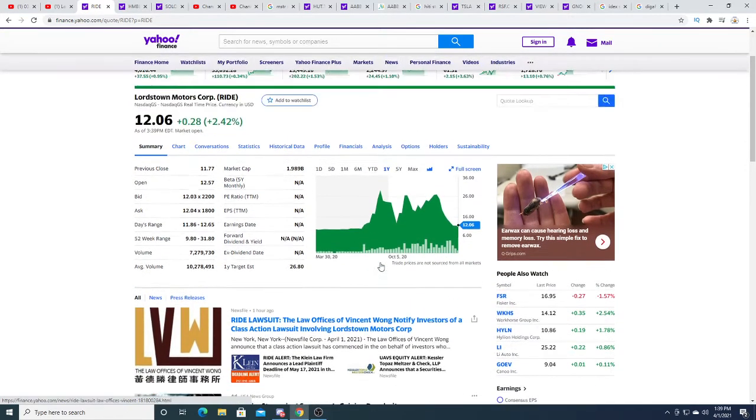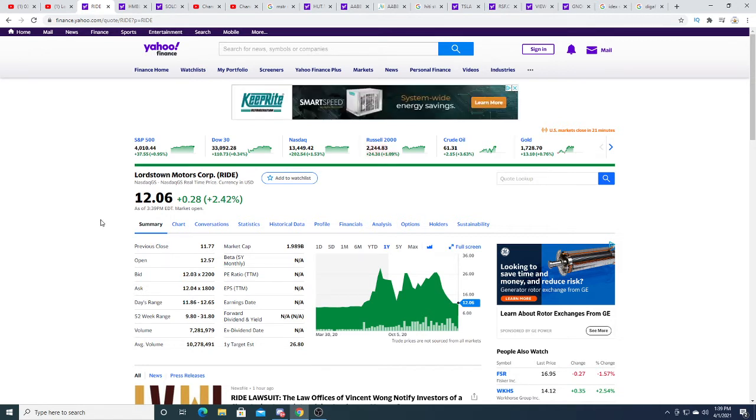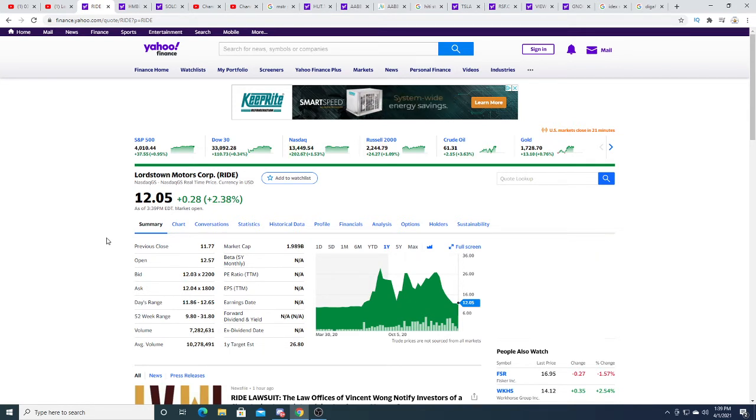Or we can see some big money decide to pump the crap out of the stock, or maybe a bunch of billionaires come in and say, this thing is really undervalued, and decide to pump the stock to the moon. And that is also a possibility. Well, we'll see. I mean, this is a real company that has a partnership with GM. They have the factory from GM.